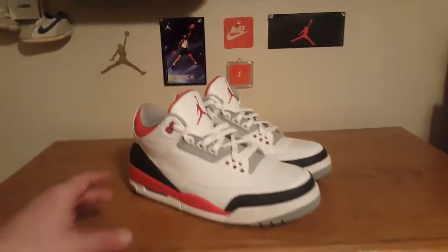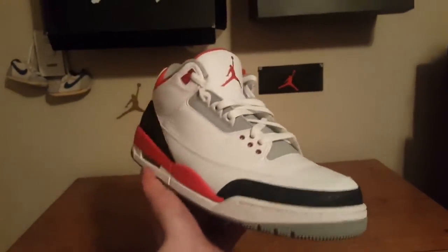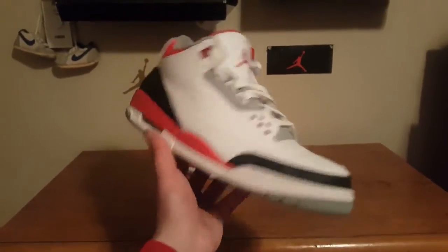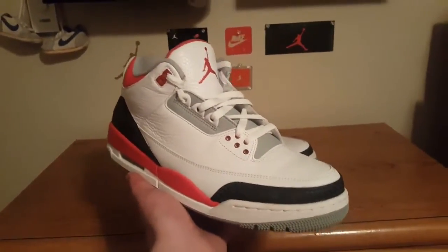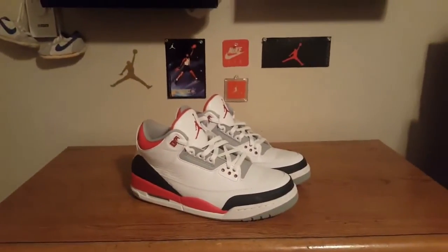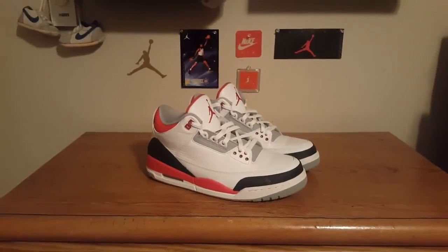Next up, we got the Jordan 3 Fire Red. You guys saw recently on one of my last videos that I picked up the Bred 2. I do still have it, but it's at my girl's house, actually in her car. So that one will not be in the video, but if you want to see that shoe, you can go back and check out my last vid, or one of my last on the channel. Jordan 3 Fire Red. Very dope slept on shoe.